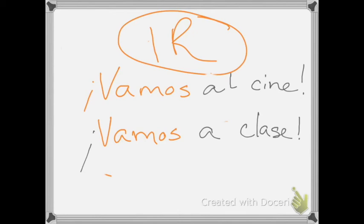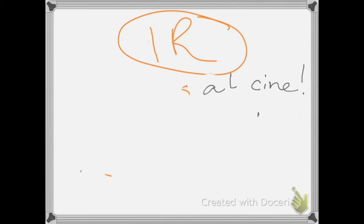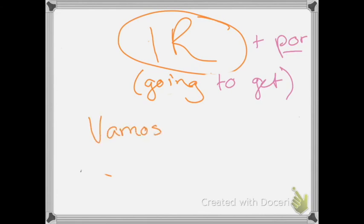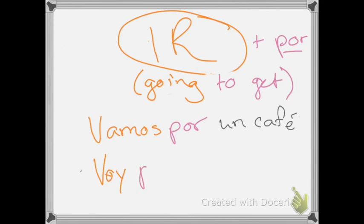We can also, one more way we can use ir is to say that we're going to get something, okay? In this case, we're not going to use a, we're going to use por, okay? Going, and then we're going to say to get something. So this would be ir por, okay? Por is for. It could also be in order to. So we're going to get. So I could say vamos por un café. Let's go get coffee. Vamos por un café. Or we could say voy por mi tarea. I'm going to get my homework.